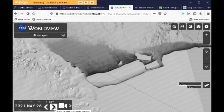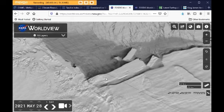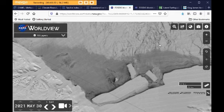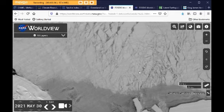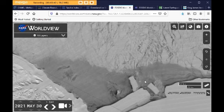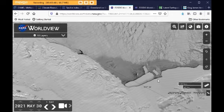So here's the 26th. Now watch. See, these are moving out fast on the 27th, 28th. Look how it jumps out there on the 28th. Here's the 29th, and here we are today. So it looks like it's getting ready to move out, but this ice will hold it in. It's not going anywhere with all of this ice in the way. So there's that.